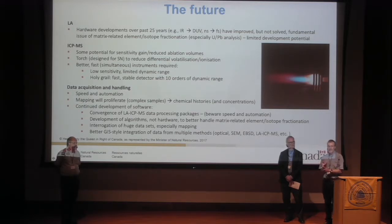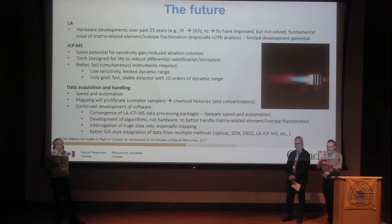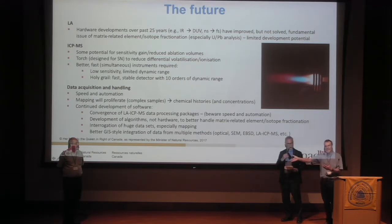And the big application nowadays is in biomedical. So the biomedical people are using laser ablation ICPMS. They're actually imaging tumors and metal distributions in body parts, and doing these experiments where you basically feed people certain elements, and then you look at cancer drugs and that sort of thing, to see, well, is this drug actually getting to the tumor?